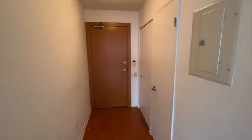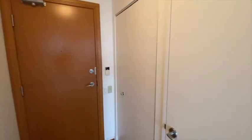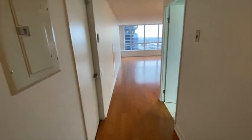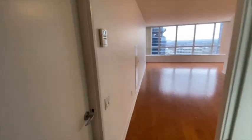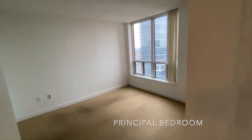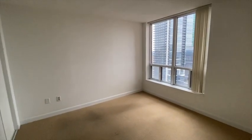But when you first walk in, you'll have laundry right here, a little utility storage on both sides. That keeps it quiet and out of the way. It's a very deep closet right here. And then you've got your first bedroom right here with a western view.